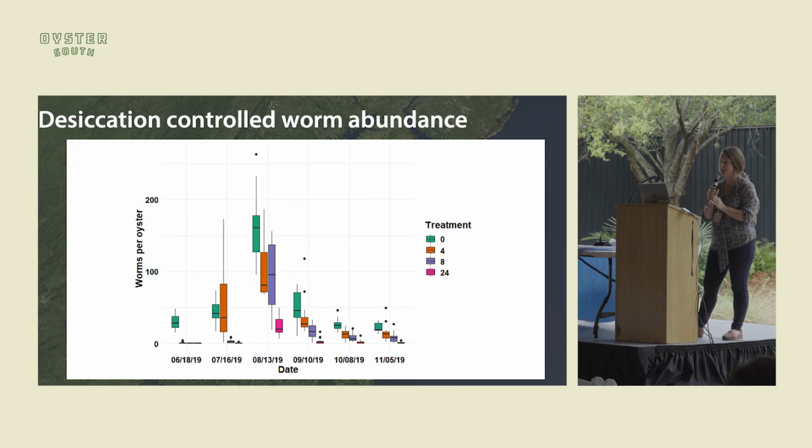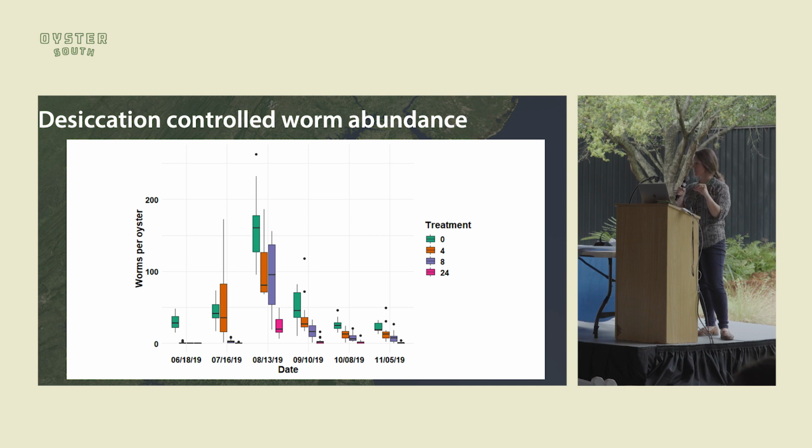Moving on to effects of desiccation on worm abundance. Here we have the number of worms per oyster on the y-axis, across the sampling dates on the x-axis. This is a little different from the biofouling on the outside of the shell, the epiphytes. Here we saw that only the 24-hour treatment consistently yielded a significant reduction in the number of worms per oyster, with much more variable effects in both the 4 and 8-hour treatments.